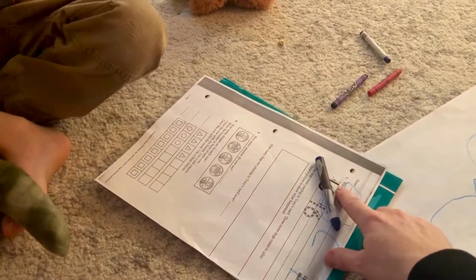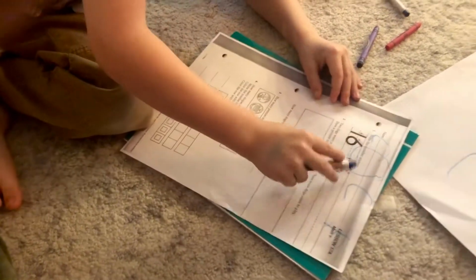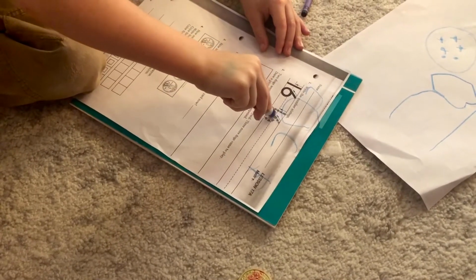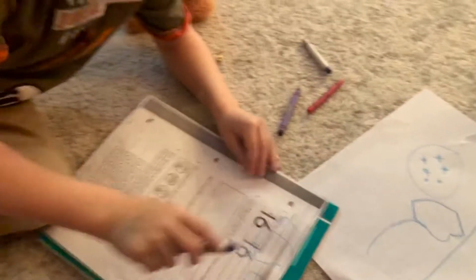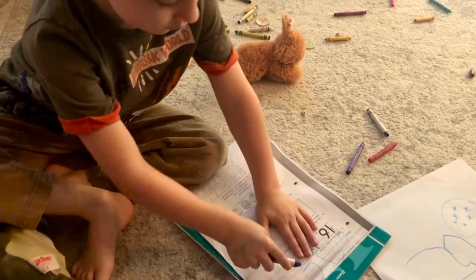16. We're going to practice writing the 16, just like you did on this paper. So first you can trace it. Good job. Now you can write it on your own. Try to stay in between the 2 lines.